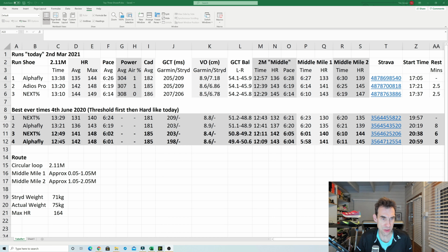So clearly I was a bit fitter in June, although I did have much longer rests on those ones. I was having 6 minutes and 8-minute rests. I think I was yapping away to the GoPro for a lot longer on those ones. So in a way, you think with the longer rests, you'd expect to see a faster speed anyway. And on that particular occasion, the Next Percent and the Alphafly weren't really much in it, to be honest.